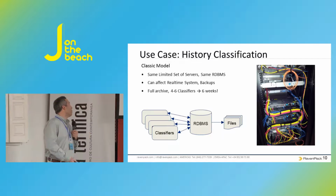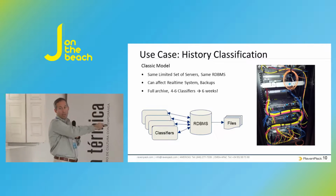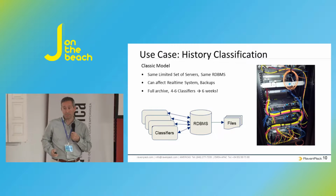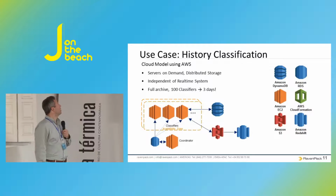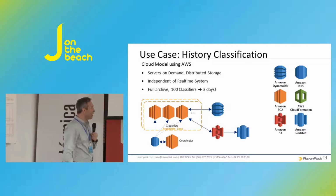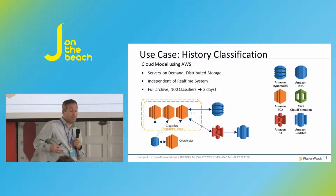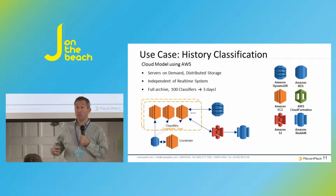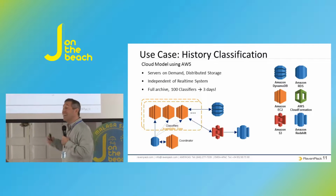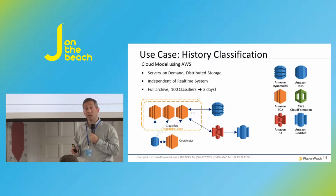So the model here is really simple. Just the classifiers read stuff from the database, write stuff to the database, and the output files, right? And this is what we can do. Things get much, much better now in the cloud. I'm happy to pay some of these costs, right? The servers are on demand. You want not just 4 to 6 servers, you want lots of servers, hundreds of them. Just ask for them. They're there. It's completely independent of the real-time system, and you don't have to worry about backups.